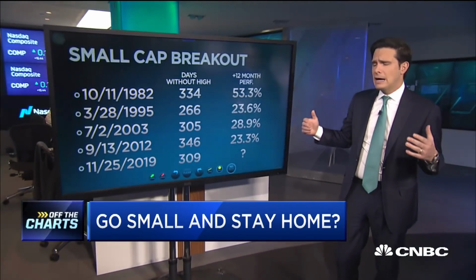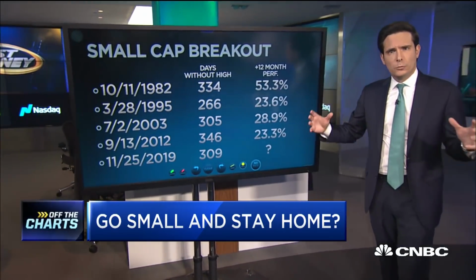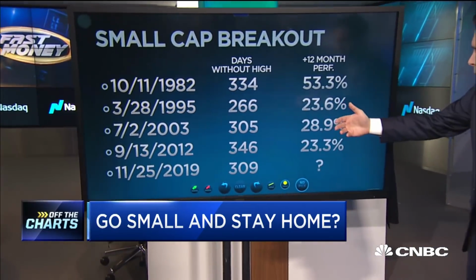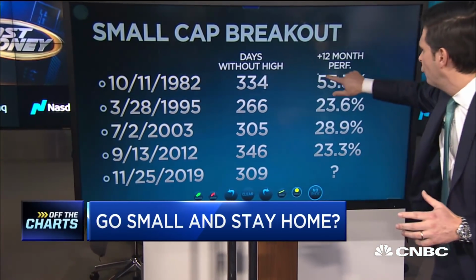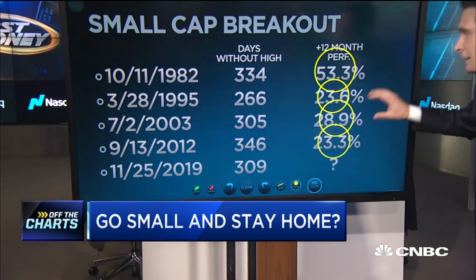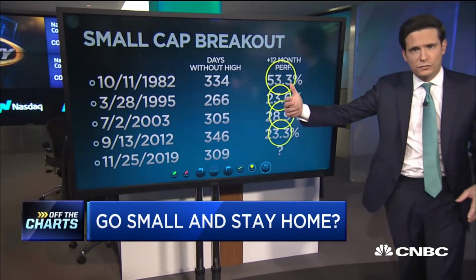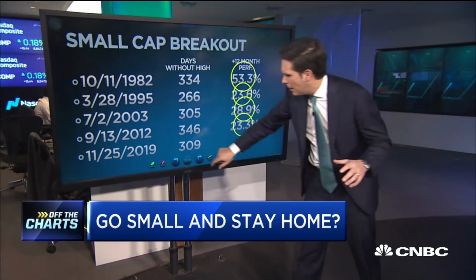And one thing we looked at with a 52-week high in the Russell 2000 this week: when you've gone more than a year without making one, and then you make a 52-week high, the forward performance over the next 12 months is universally, historically, very, very strong. There were 12 examples of this. 11 of them were positive 12 months forward. So we think we have history on our side here.